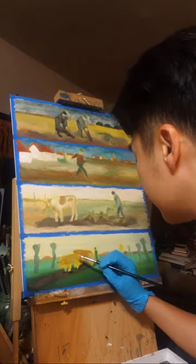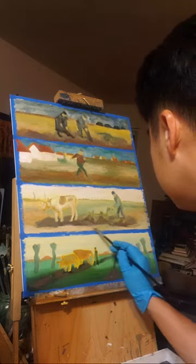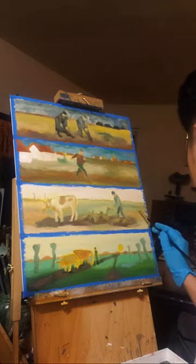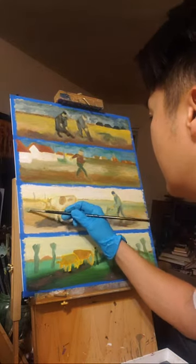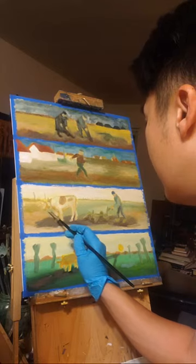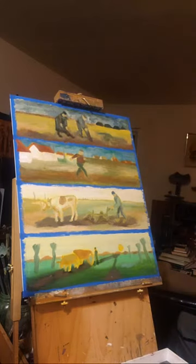Probably need to tighten this cow up soon. But let's see. Blending in some different colors. There we go. Getting some of these colors up.